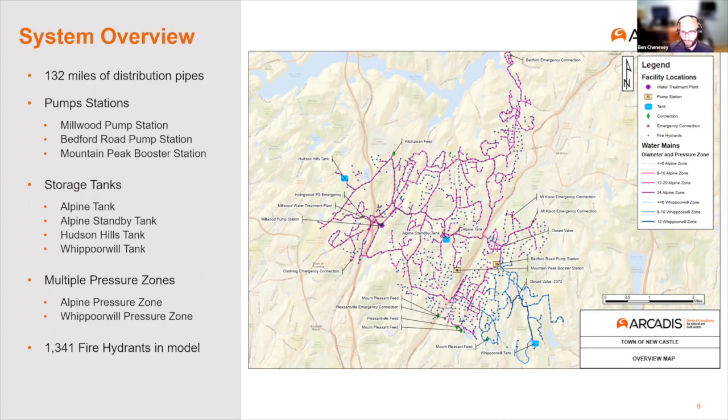And this is a screenshot from the model itself as it's represented. So there's all the lines in here, the purple and blue lines are all water mains in your system. So there's about 132 miles of distribution system pipes. The two different colors are the two different pressure zones, which are used to control pressures in the different elevation areas to make sure that pressure is high enough for customer use.